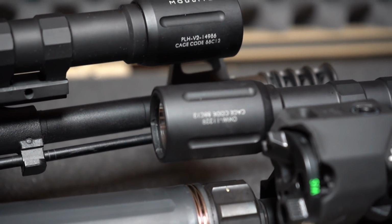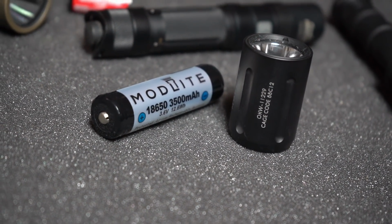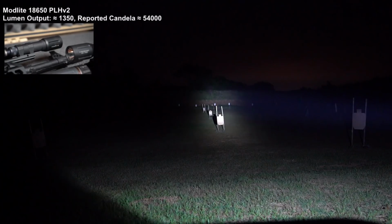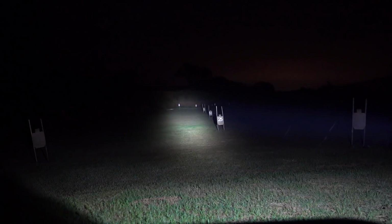Lastly, let's take a look at the offerings we're demoing from Modlite. Both of these lights are running on the 18650 source. First up is the PLHv2. The performance of this light, as you can see, is also fantastic. It's right in line with the micro REIN in terms of capability from what we can see. Similar distance illumination and spill.